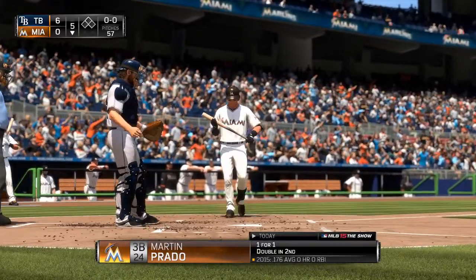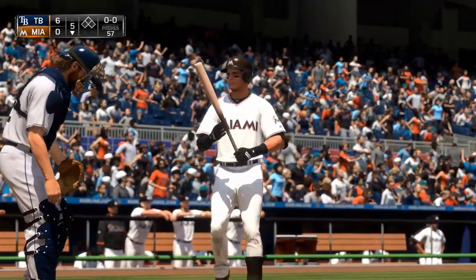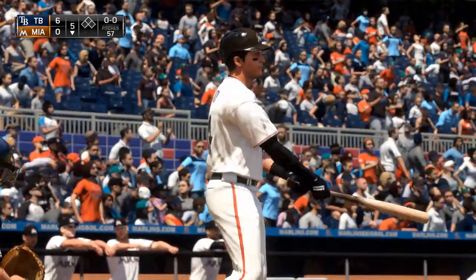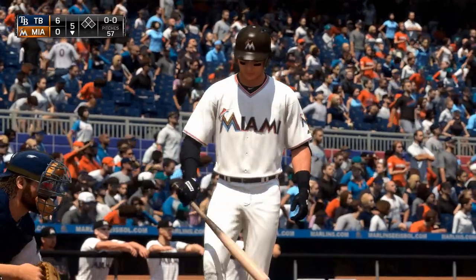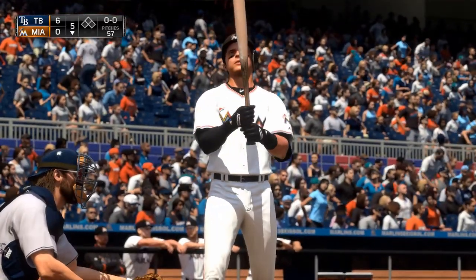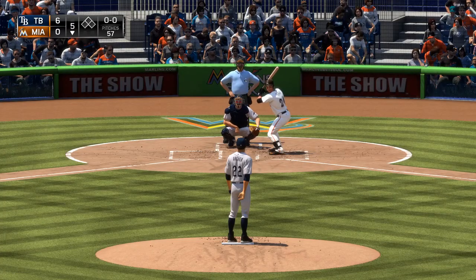Martin Prado will stand in to start things out here in the home half of the fifth. And you get the sense, Steve, that this crowd's been pretty well taken out of the ballgame to this point. Yeah, they pretty much had to sit on their hands all afternoon. Not a lot to get excited about so far. And I think that's a credit to that man out there on the mound. He's cut right through this lineup for the first 4 innings.